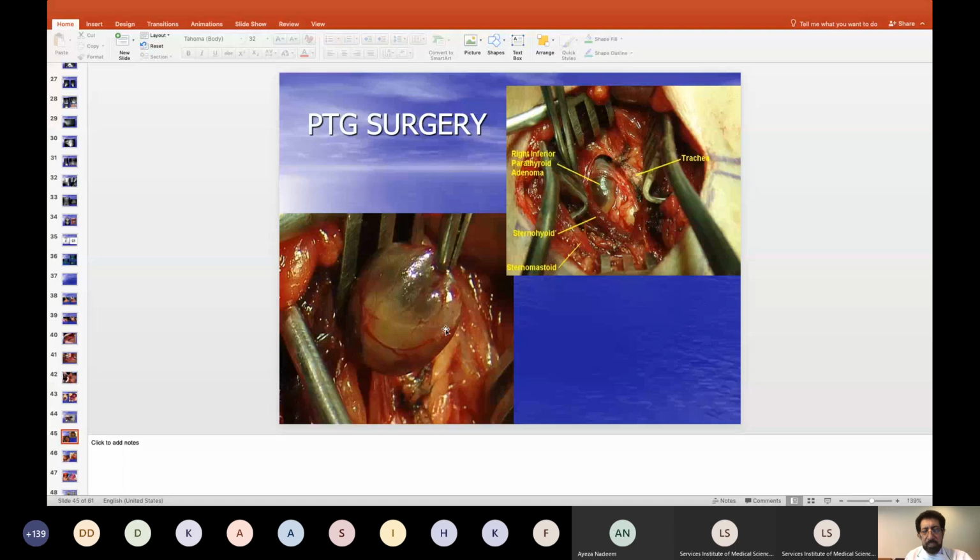And here you can see that this is the trachea. This is the right inferior parathyroid. This is the sternohyoid muscle. And this is the sternomastoid muscle. So you can see that this is one of the techniques jo hum kabhi kabhi apply karte hain. If the adenoma is localized absolutely, this is known as a mini parathyroidectomy. That is, we do not open up the whole of the neck, and we do not rotate the thyroid. We actually go through a lateral approach, and we go directly onto the parathyroid adenoma, and just lift the lobe of the thyroid gland to the opposite side, identify the trachea, but this is a very minimally invasive technique.